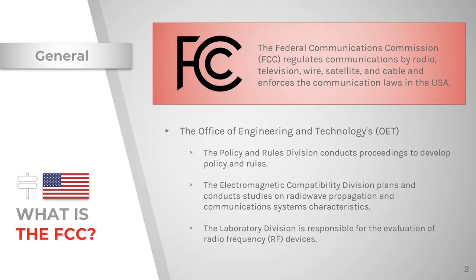So starting with a brief overview, what is the FCC? The FCC, or the Federal Communications Commission, regulates communications by radio, television, wire, satellite, and cable, and enforces the communications laws in the USA. Radio frequency devices are required to be properly authorized under 47 CFR Part 2 prior to being marketed or imported into the United States.